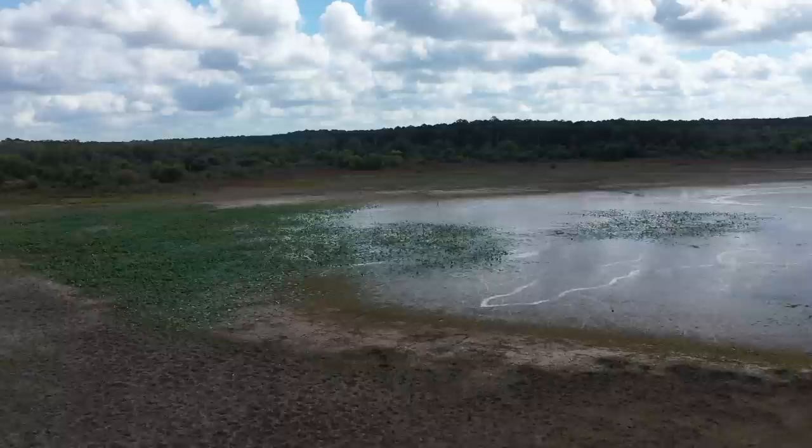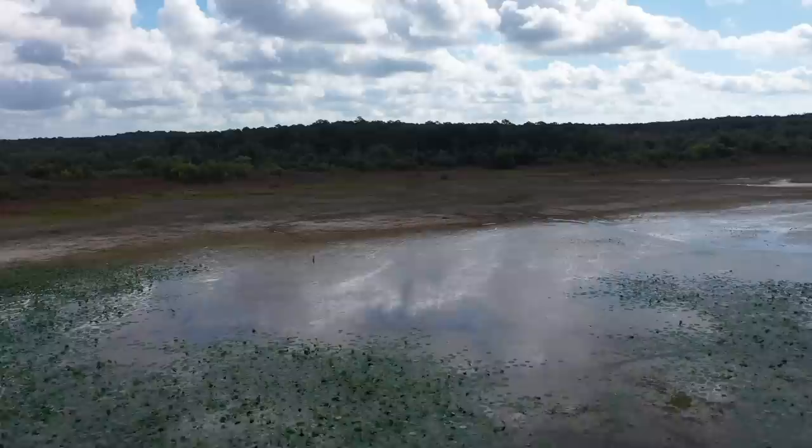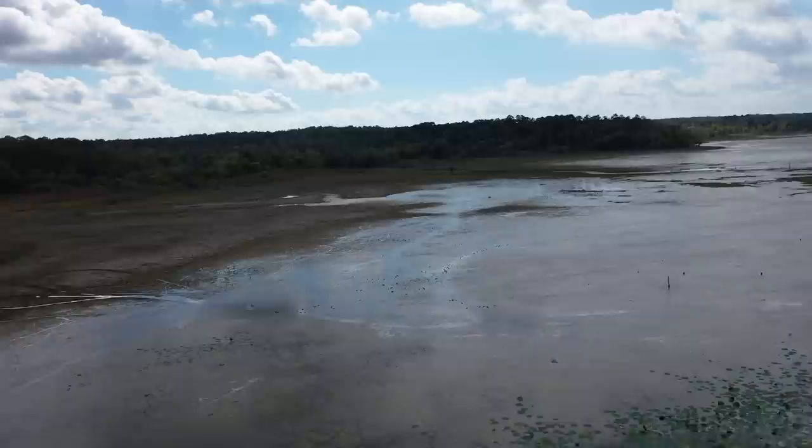And then you see there's some real, real subtle little drains winding around in there. And of course, some of them are just animal tracks through the water, but there's some really neat little drains. And then there's a couple of big drains up here on the left.